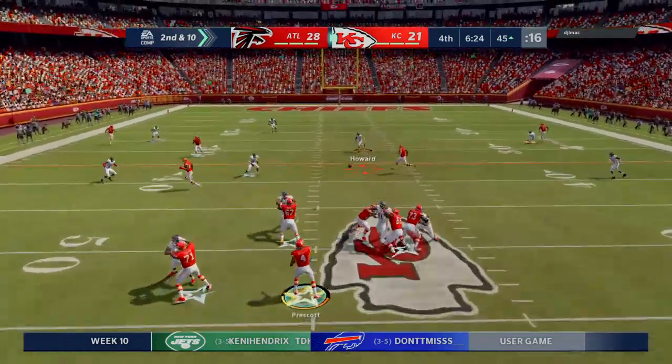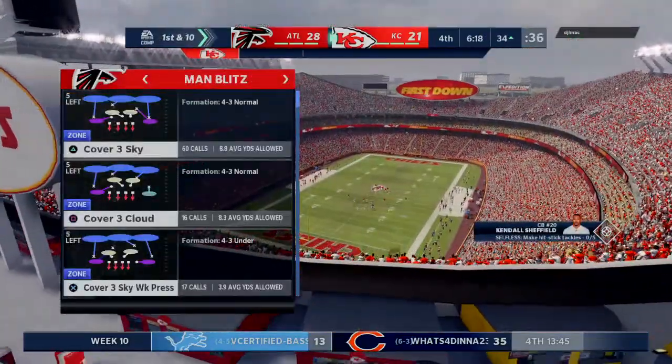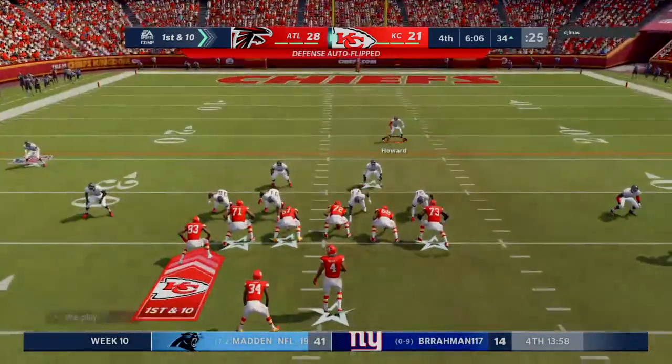On second down, Prescott again. And he comes back with one complete. And that's going to be good for another first down as the tackle's made at the Falcons' 34-yard line. 1st and 10. 11 more yards there, and this methodical drive continues.